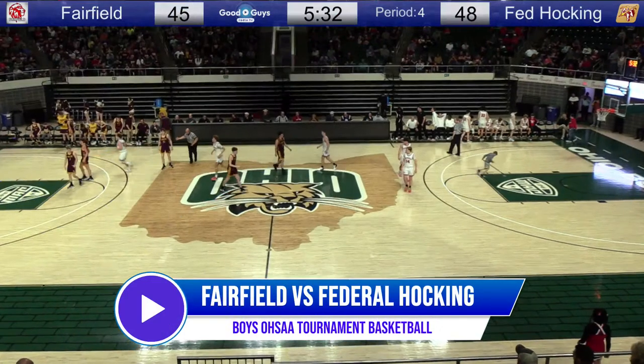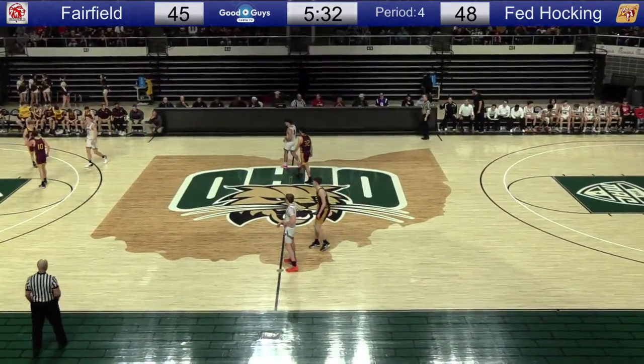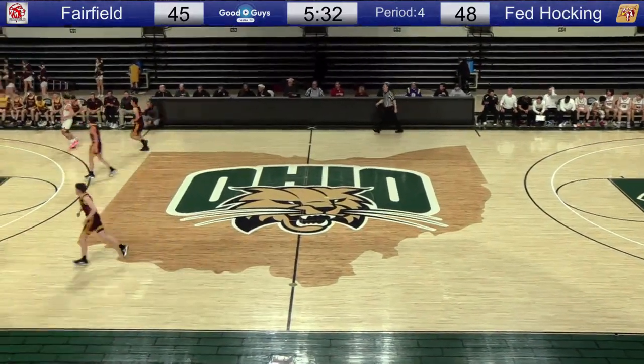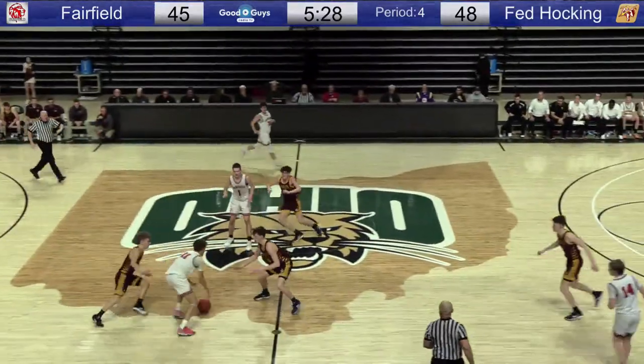Back to a three-point ball game. Federal Hocking with the lead, 5:32 to go in our fourth and final quarter, and that is our fourth and final scoreboard update brought to you by H&R Block and West Union. They are your tax and financial partner. Fairfield will put the ball in play, trailing by three with 5:30 to go in our ball game.